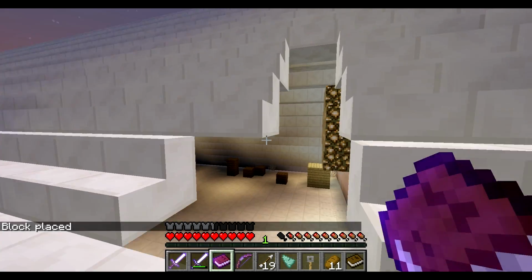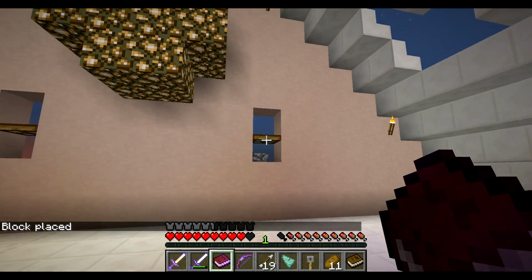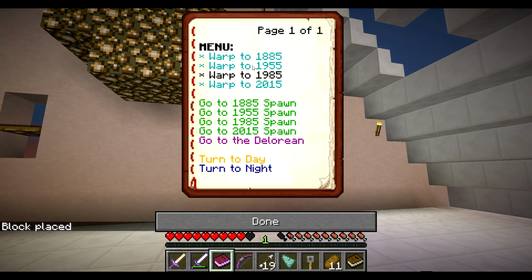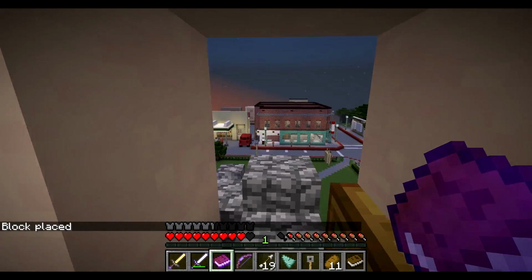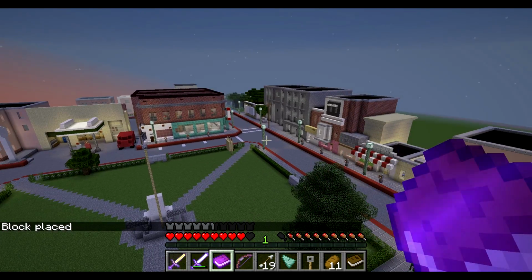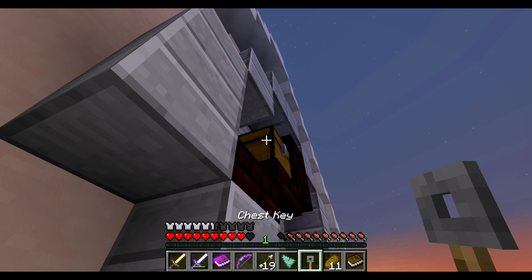And we'll get up on the roof and find that there's a hole, there's a leak. So we get down here, warp back to 1955. There are ladders that will allow us to come up here and unlock the chest. So let's do it.